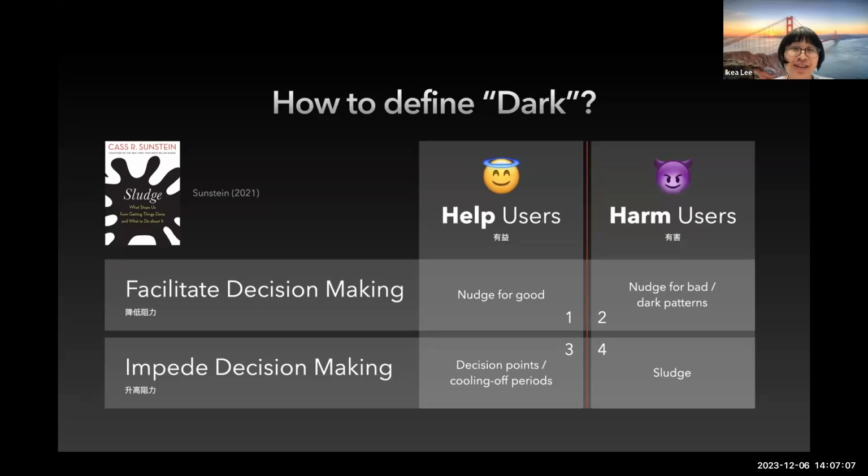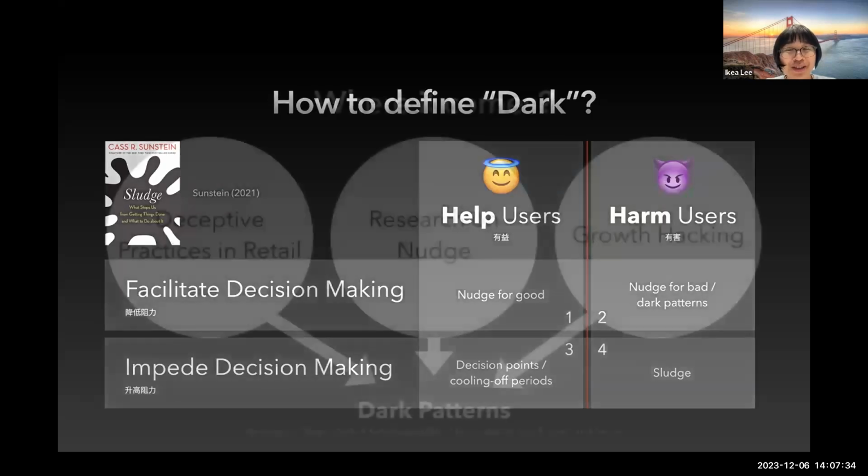And the classic example from interfaces maybe will be when you visit a website or play a game and you want to leave the page, and the page actually stops you from leaving. That will be considered a sludge, and it also adds friction to what you want to do. Yeah, so that's, I think, a better understanding of the overall landscape of the definition part.